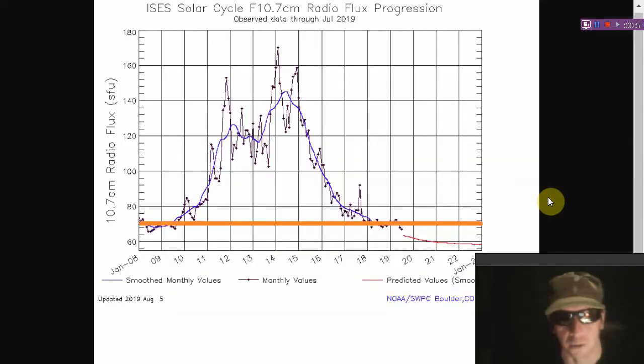And let's look at some more stuff. 10.7 centimeter radio flux is actually at 69 now, just on top of this orange line here, which I've drawn in to show you around where solar minimum looks like.